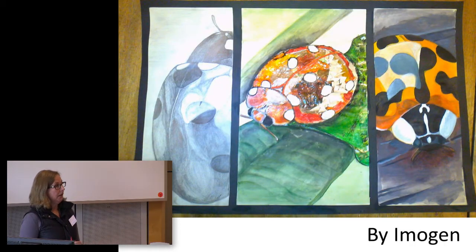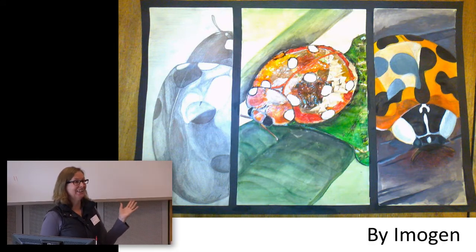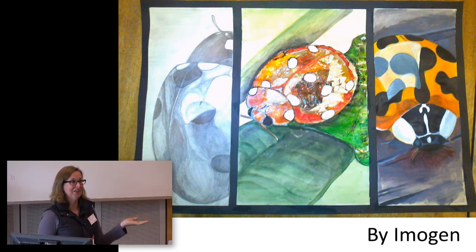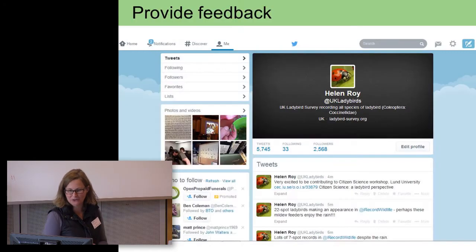And that encouraged, for example, Imogen, who is a teenager who is recording ladybirds. She's got her parents recording ladybirds and her grandparents recording ladybirds. And she told me she wishes that all science could be about ladybirds. And she's turned her GCSE artwork into ladybirds. So I'm absolutely delighted, and I hear from Imogen quite a lot. And it's just fantastic to think that that next generation of scientists and recorders are coming through. I think Imogen will be running the survey before too long.